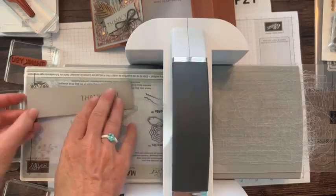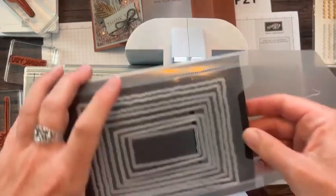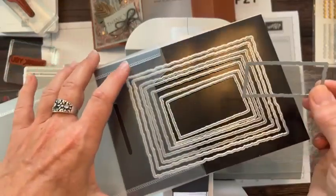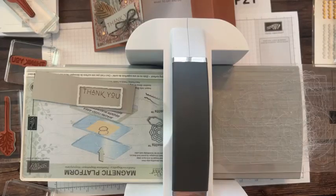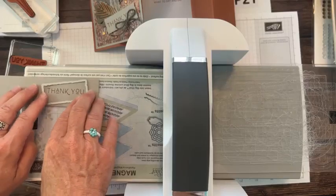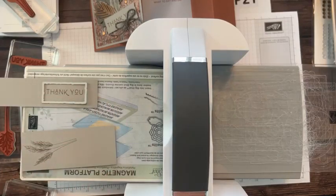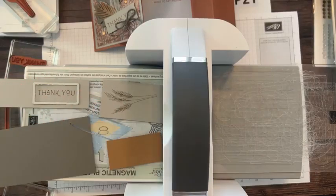And we need, okay, so this thank you, we're going to use these deckled rectangle dies, not to be confused with our new deckled circle dies, right? But these are rectangles, so same kind of idea with that little, it's almost like a ripped edge on them. So I wonder if we're going to be able to put all of these on here. So we got that one right there. We're gonna do that one. If I pull that one out, that one can go there. And I think we might be able to get them all in here, right?